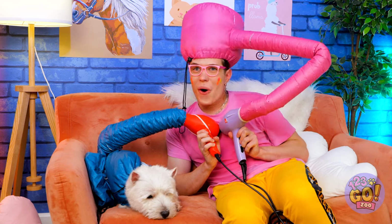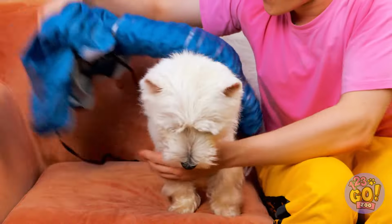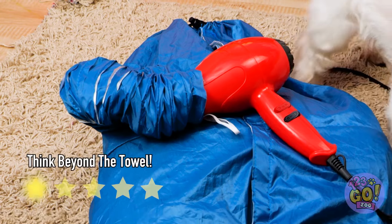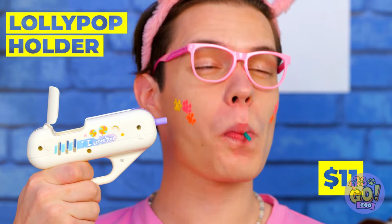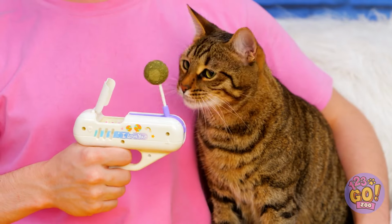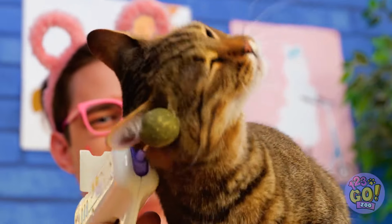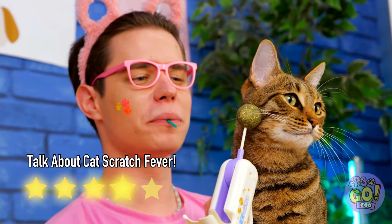Now you and your dog can get your hair done together. You should be done by now. Nice and dry. Wow, a retractable lollipop holder. Wonder what the retracting expert thinks. Well, one man's candy is a cat's face scratcher.